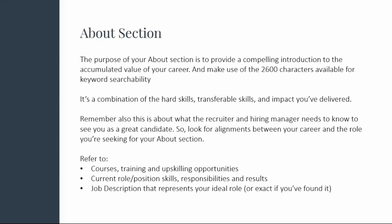So you'll want to find those overlaps, because here's the deal. Recruiters, hiring managers, they are using the keywords in those job descriptions to help them source candidates on LinkedIn. They're trying to take this big, giant talent pool and whittle it down to a reasonable talent pipeline that they can use to source candidates, to reach out to people.